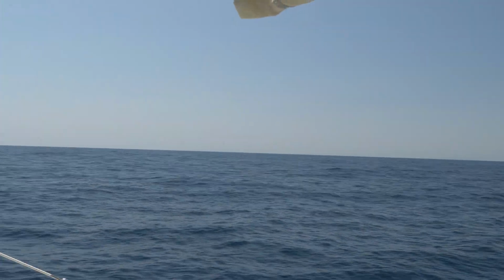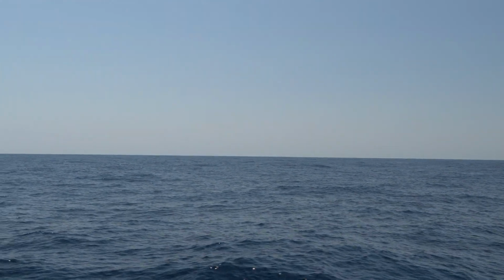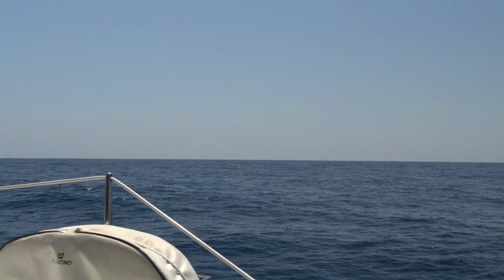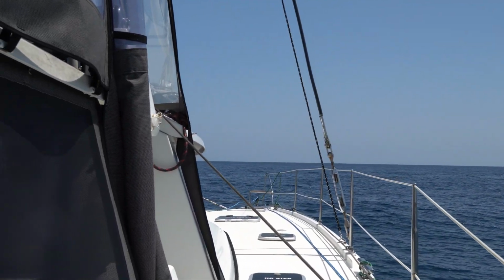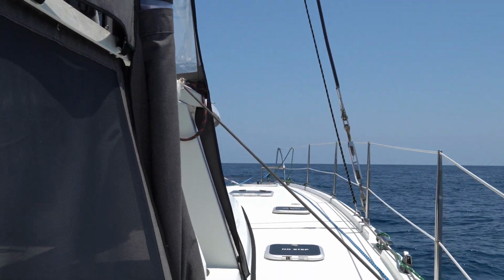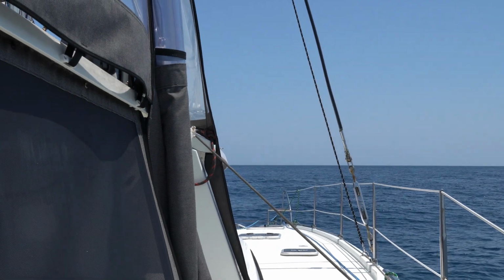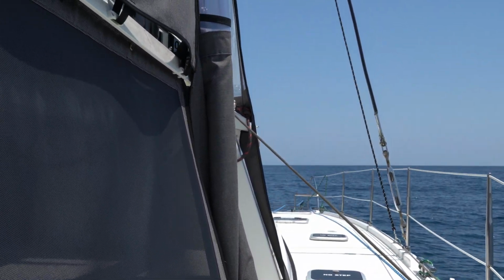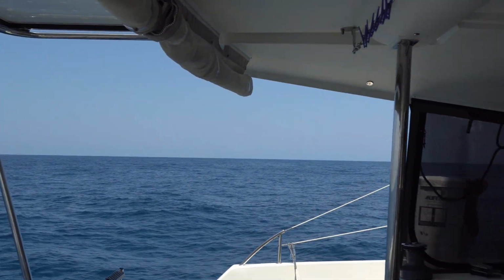So we have a little bit of wind, but not much, only about 5 knots off the beam. So we're motor sailing. We're about 30 miles from Cape Fear, headed north, hoping to make it around Cape Hatteras sometime day after tomorrow. We had a little bit of excitement earlier.